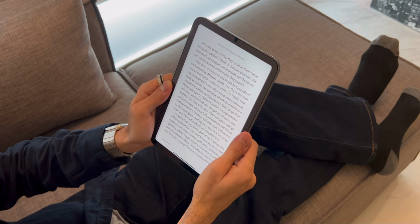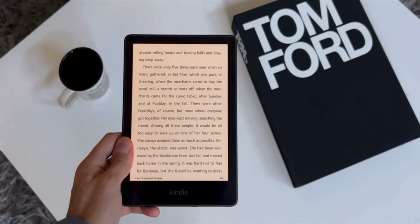It's fast, it's easy to use, and it's also very easy to search new books. And I also love how greatly it synchronizes with my other devices. So if I'm reading on my iPad, I can pick up on this device right where I left off on that.